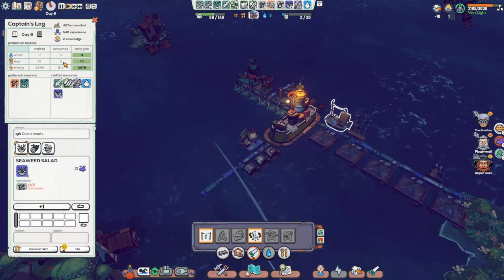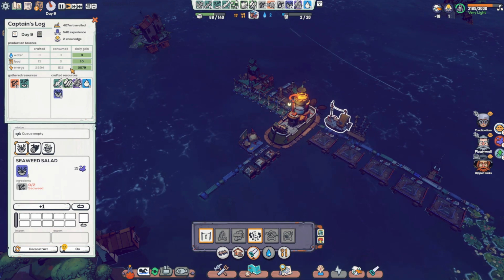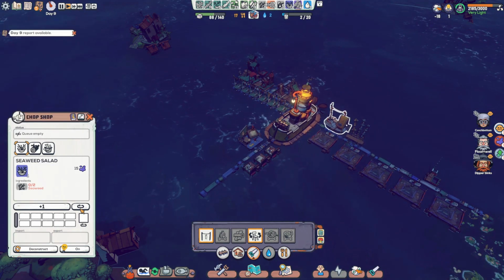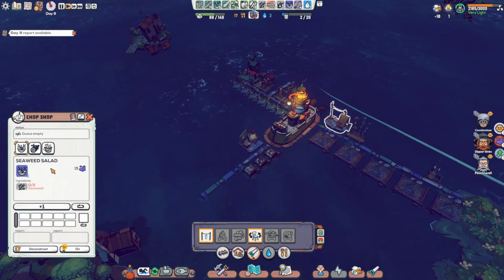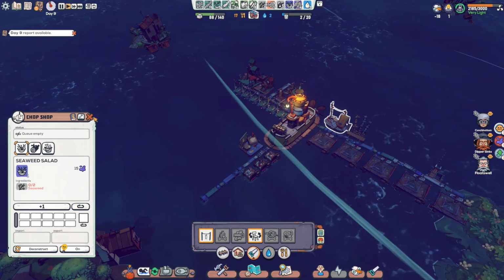So for the first time on day 9, we managed to hit the sustainability level. We crafted as much water as we consumed, crafted more food than we consumed, and we restored more energy than we used. So that's a good sign that we're on the right track. I did this incorrectly when I wanted to stop making seaweed salad. Now I have unqueued it, so we're good there.